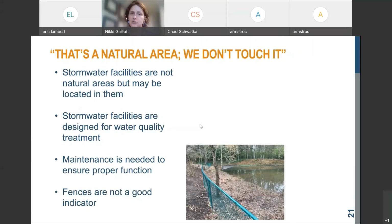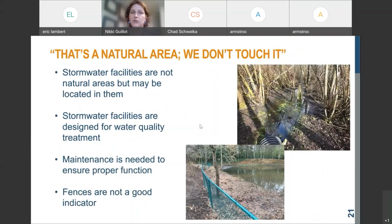Another big misconception that's similar is, that's a natural area. This stormwater pond doesn't look like a stormwater facility. It looks like a natural area. And from commercial owners and homeowners alike, we hear, we're not supposed to go in there. We don't touch the natural area, like it's some kind of pristine wetland area. But a lot of times they're constructed stormwater facilities and they require routine, ongoing maintenance. They may be adjacent to natural areas. They may even include a natural area, but they're still stormwater facilities that need that routine, ongoing maintenance.